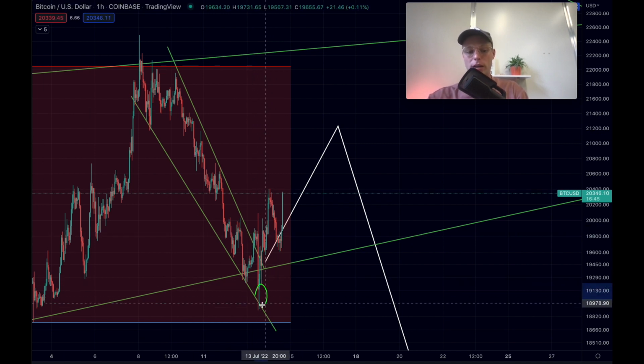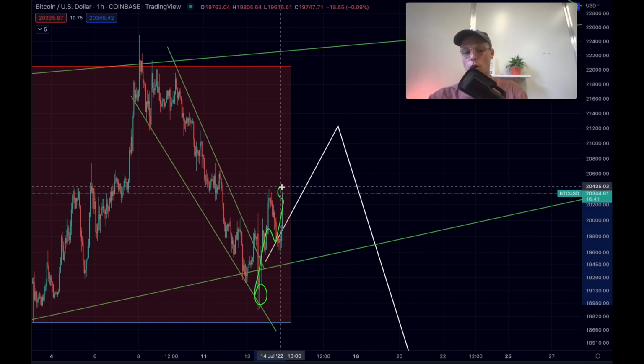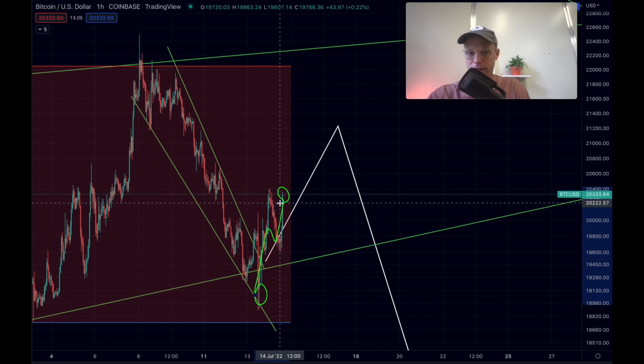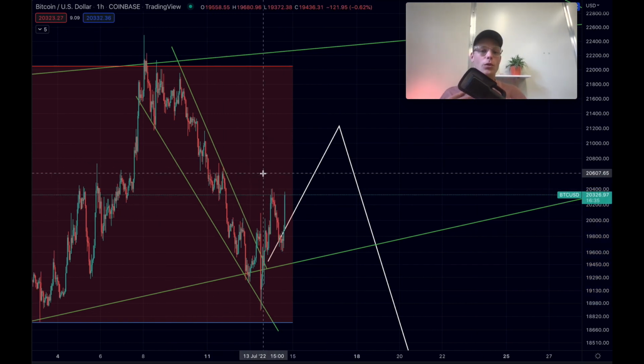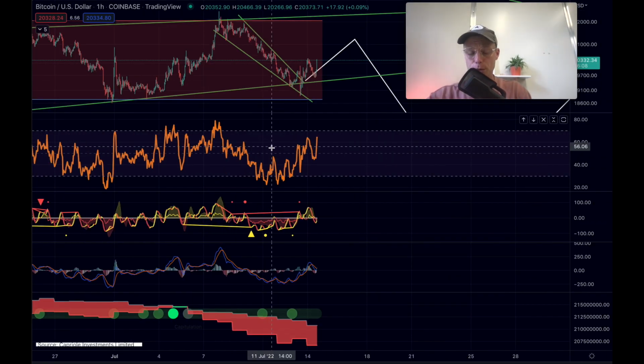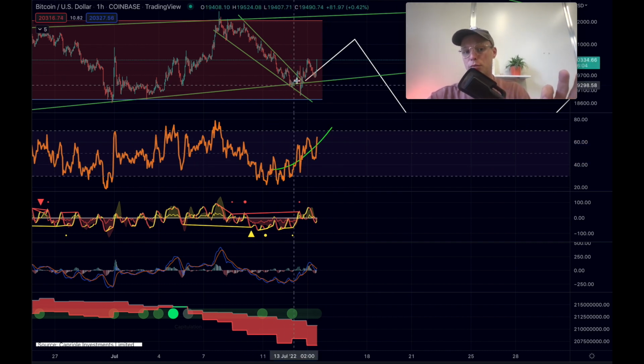Afterwards, Bitcoin got quickly bought up, and we still got a nice rally in the Bitcoin price. Right now, Bitcoin is as well pushing to higher levels, trading at 20,300. All in all, it's actually looking quite bullish, but I don't want to get too optimistic, guys, because if we bring out momentum indicators, first thing we see is momentum indicator, relative strength index, retraces farther than the price.